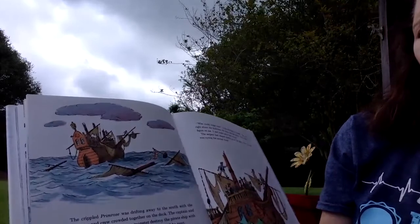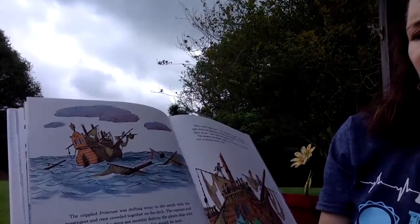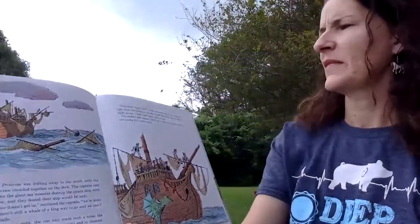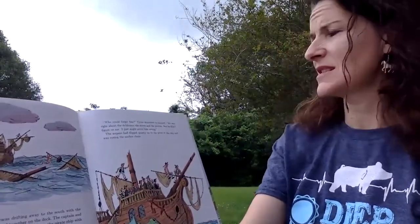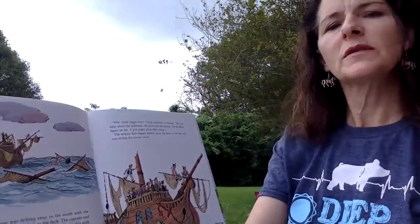That old man was right. The one who made such a noise the day we left port, he predicted the voyage would end in disaster. Remember? "Who could forget him?" muttered Cyrus. Look, there he is. Cyrus muttered to himself. He was right about the doldrums, the storm, and the pirates, but he didn't figure on me. I just might prove him wrong.